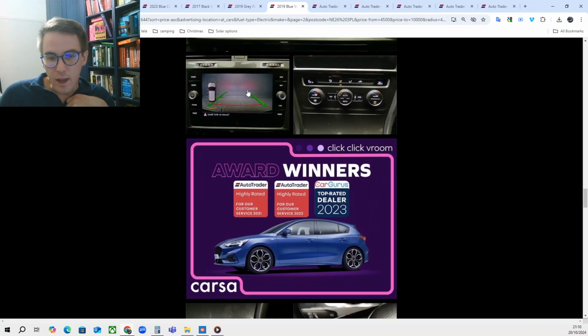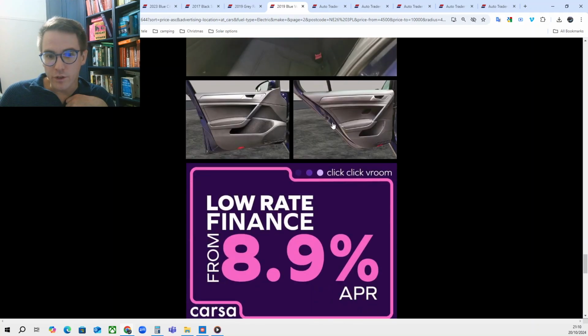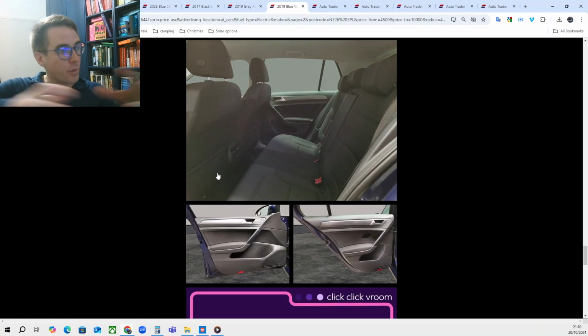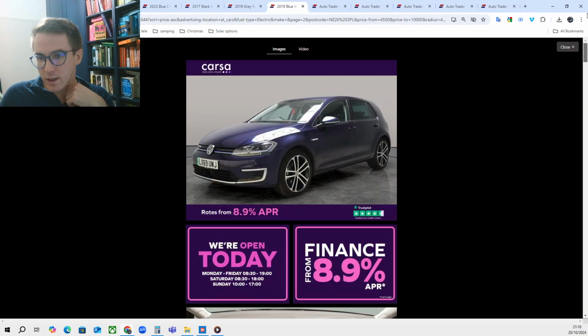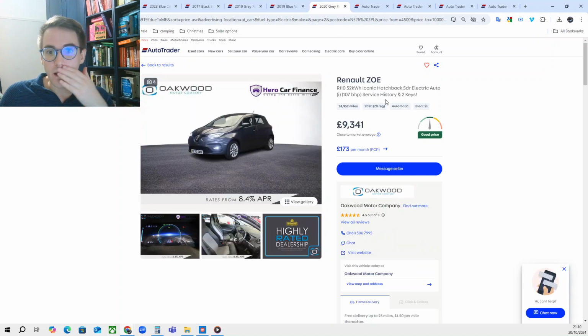Nice reversing camera, all that sort of thing. Standard Golf stuff. You do have a petrol transmission tunnel, and they may even put some of the high voltage components in that, but yeah, very nice. You get an e-Golf. They're very stylish, very good. £9,000. What else have we got?